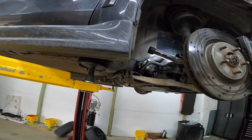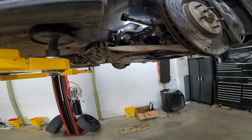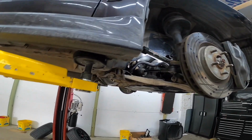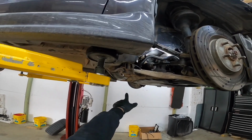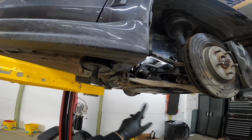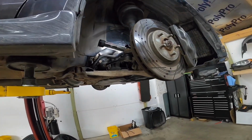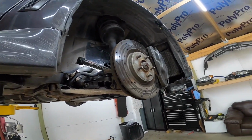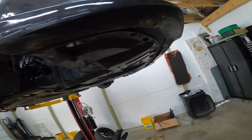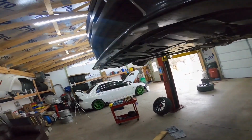I think what I'm going to do is try to do the other side, even though it really doesn't need to be done. I think the length on this one side is going to throw that side way out of whack. So I'm just going to replace them both and call it a day, since it's already up in the air and I've already got all my tools out. I'm not even going to really film it. I'm just going to do it.